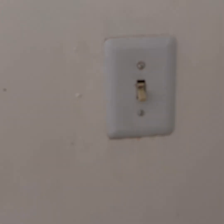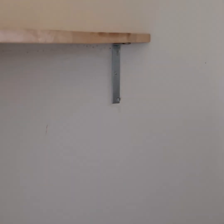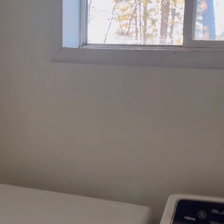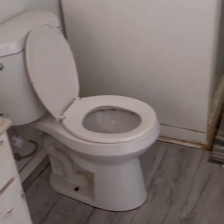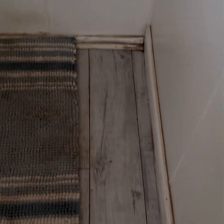The light switch is all the way on the outside wall, so there's no light switch when you walk in. There is a door though. They left the washer and dryer. This is the stuff they don't show you in the pictures.